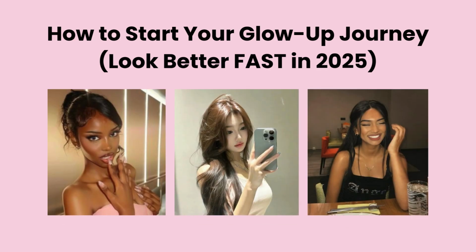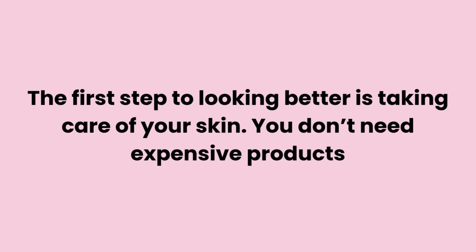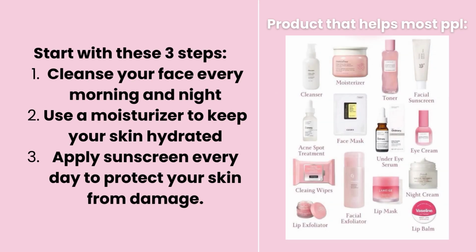This is how you can start your glow up journey fast in 2025. So let's get started. The first tip is skincare. Like I said, the first step to looking better is taking care of your skin. You do not need expensive products. I would recommend you start with these 3 steps.